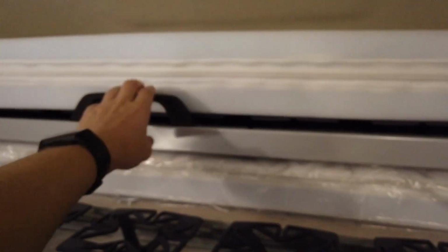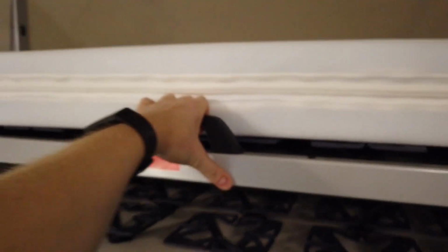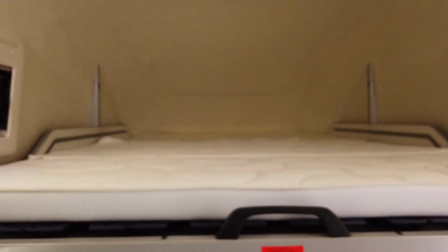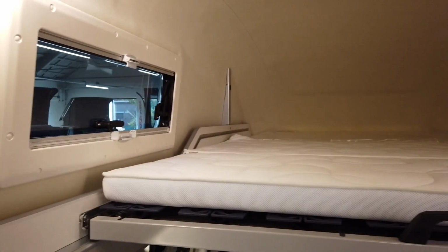In the middle you have a handle. You can pull the bed out, and you can see on the side that it slides down all the way, and give the mattress a push. And flip the front over, and then you have a very large bed.